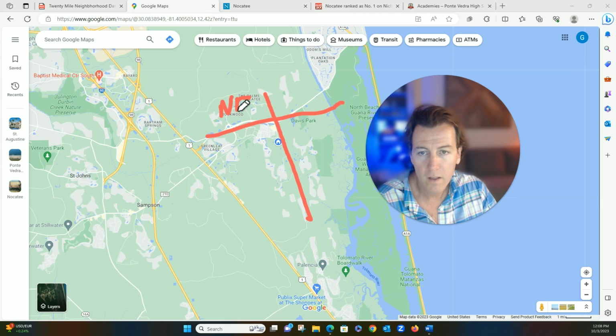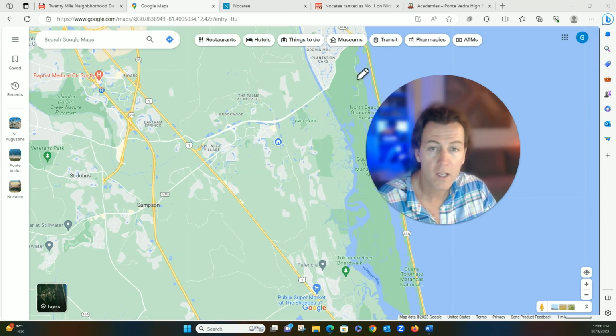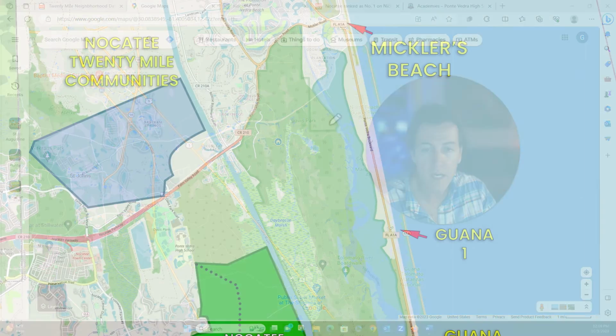I just like to divide it up and say this is the northwest section here. This is the northeast section that we're talking about today. This is the southeast section and the southwest section of Nocatee, just to make it easy on everybody. And then, of course, this is the town center region. Today, we're talking about the northeast section, which is, like I said, the closest to the beach.